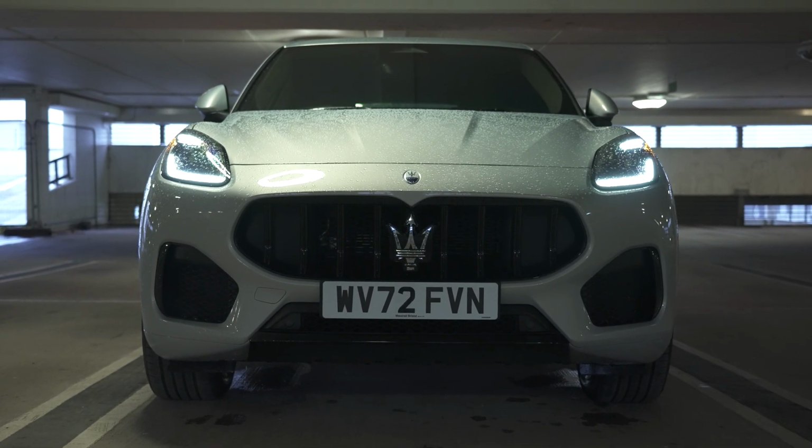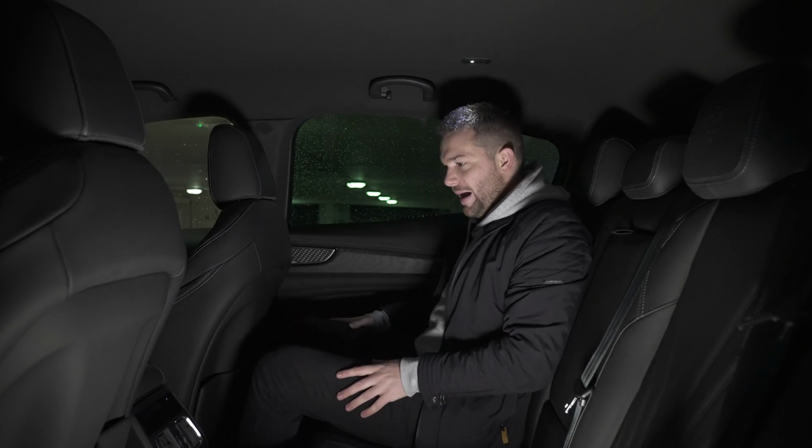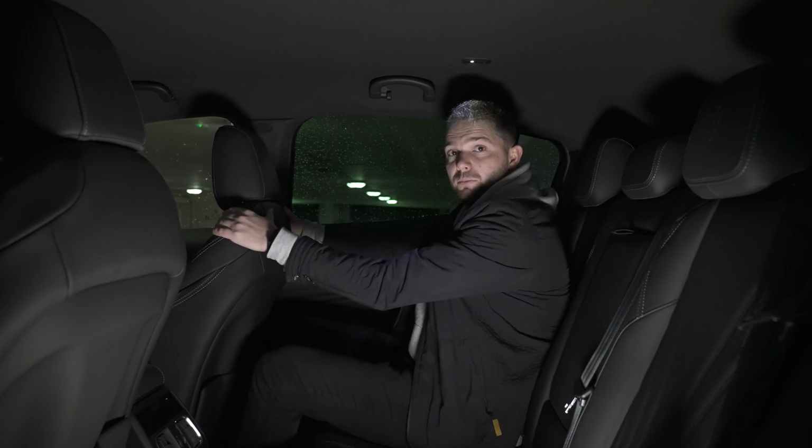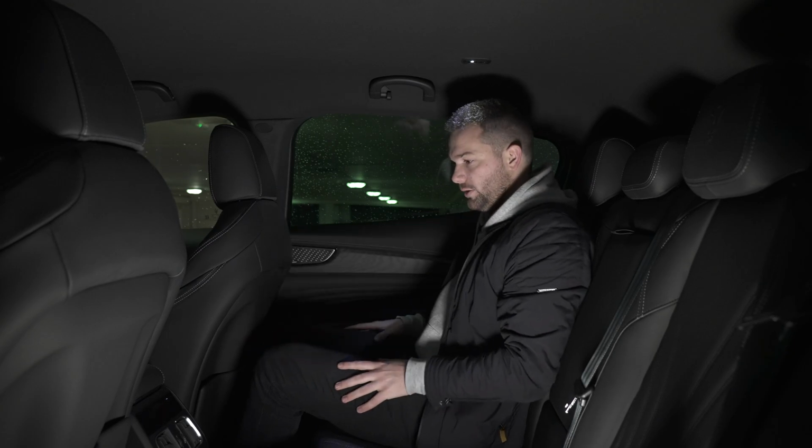But the other thing that the Grecale does incredibly well is cabin space. In the back of the Grecale, there is acres and acres of space. I mean, I'm about 5'11", and there's absolutely loads of space in front of me. This is in my driving position as well, and there is just bucket loads of space.